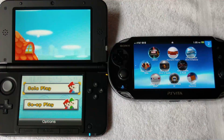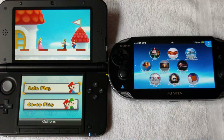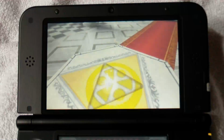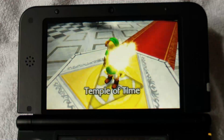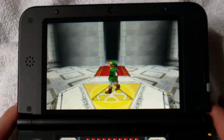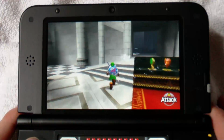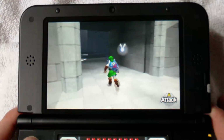I was really worried, especially in an older game like Ocarina of Time that is already a bit pixelated by our standards, that it would come in as really blocky on the larger screen. But in fact, it actually came out okay. It wasn't too bad. It wasn't overpowering. This may drive some visual purists crazy, but to me the bigger screen made things easier to see, and I was willing to deal with a little bit of pixelation.